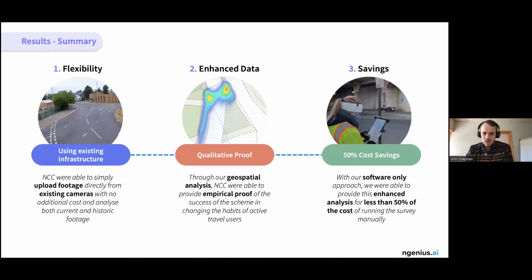So in summary, what we were able to do with them was, using their existing infrastructure, we provided them that more qualitative proof, not just empirical or numerical data, but qualitative proof that said, this is actually the way that people move. This is that next level of detail. And we were able to do it at around 50% of the cost of what it would have cost them to do it manually.